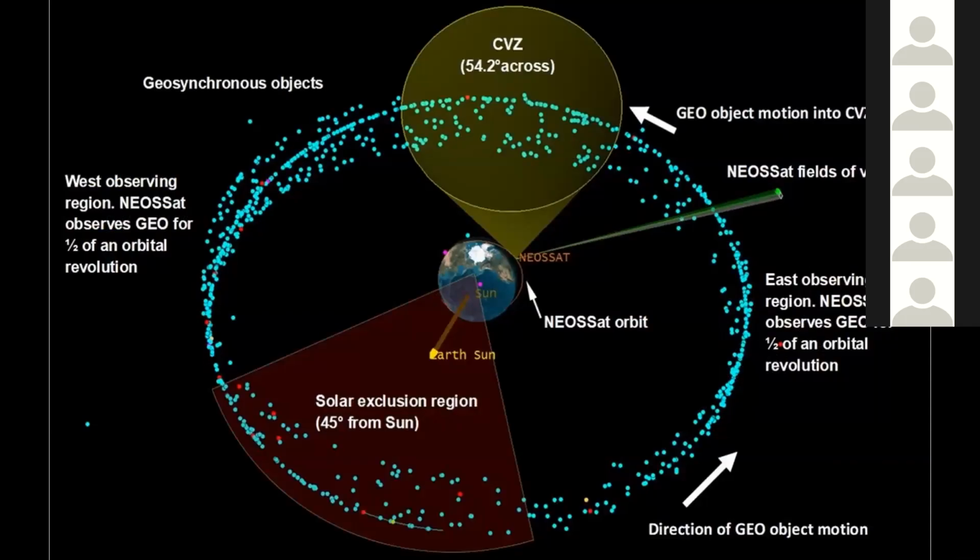So primarily when we track objects from NEOSAT, we track pretty much those blue dots anywhere outside of that red exclusion region. The exclusion region, of course, points towards the sun. Our orbit is at roughly 800 kilometers in a roughly dawn-dusk sun-synchronous orbit. We pretty much track those objects in GEO anywhere we want and how we want. It depends on the experiment that we're running in any given day.